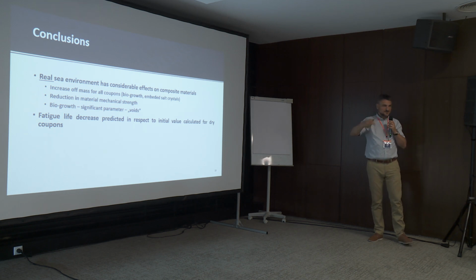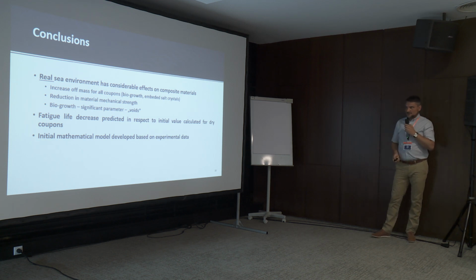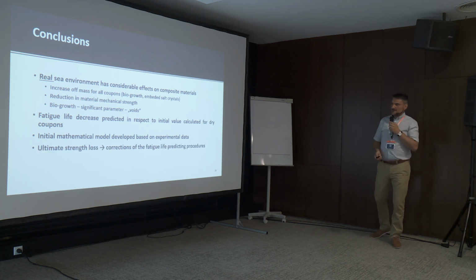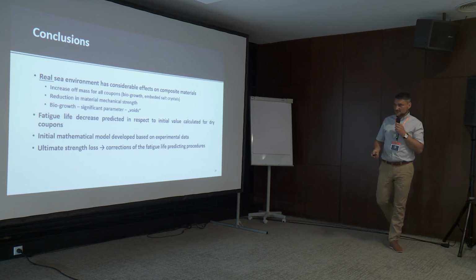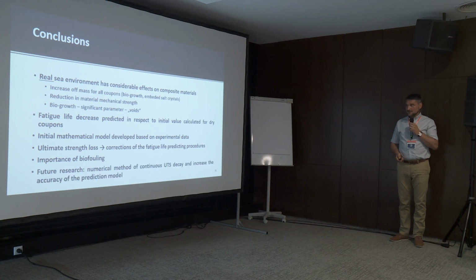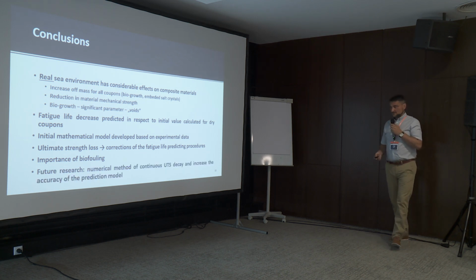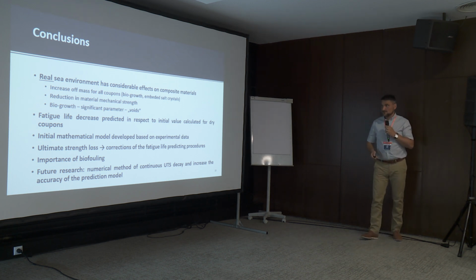Because if you go to the shipyard and say you need to do some microanalysis, they will tell you no thank you. So all of this mathematical model was based on experimental data and basically points to the need to correct the fatigue life prediction procedures prescribed by the aforementioned societies. Also, the importance of biofouling is noticeable. For further research, I would like more results and to refine all the curves that I've shown you.